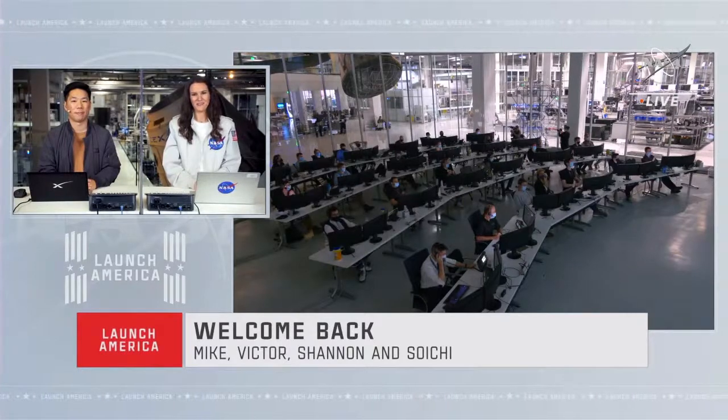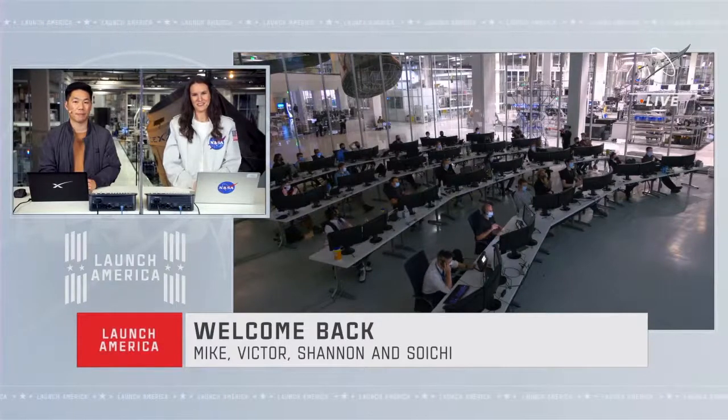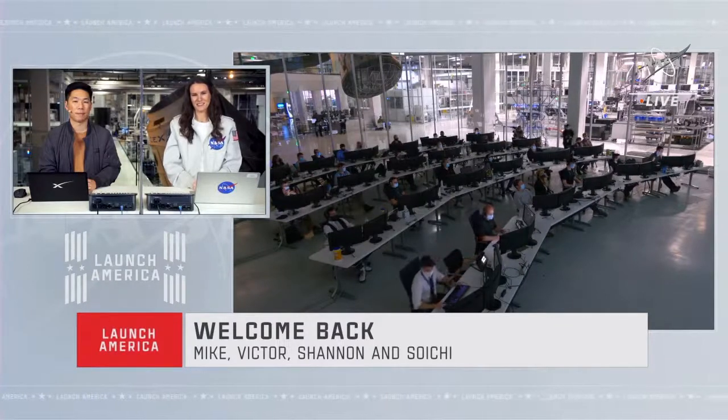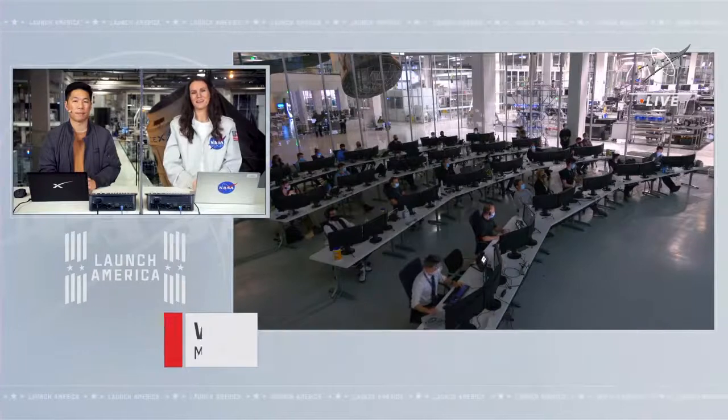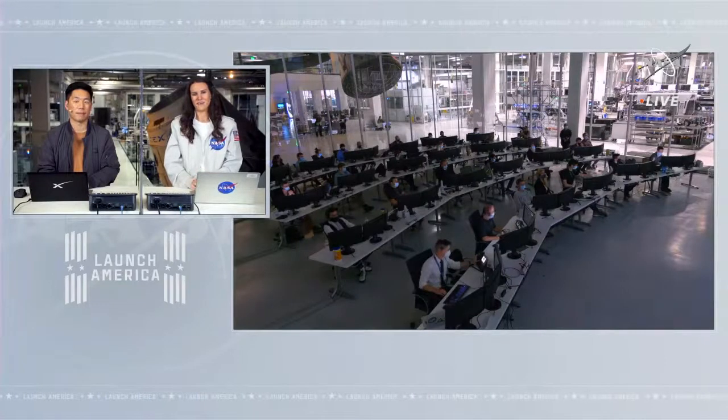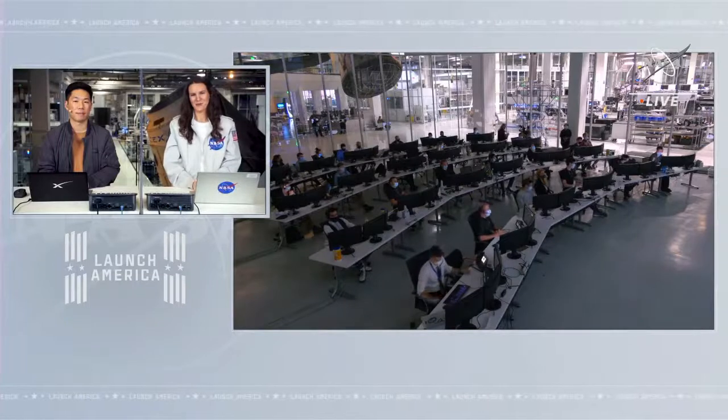This all kicked off on November 15, 2020, from historic launch pad 39A at the Kennedy Space Center in Florida. After a successful liftoff and separation from Falcon 9, Mike, Victor, Shannon, and Soichi made a 27-hour flight on board Dragon to the International Space Station. Since arriving at the space station, they spent almost 6 months as members of Expedition 64 and 65, executing science experiments, spacewalks, and repairs while aboard the orbiting laboratory.